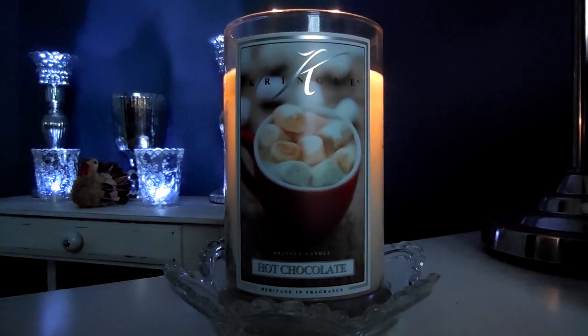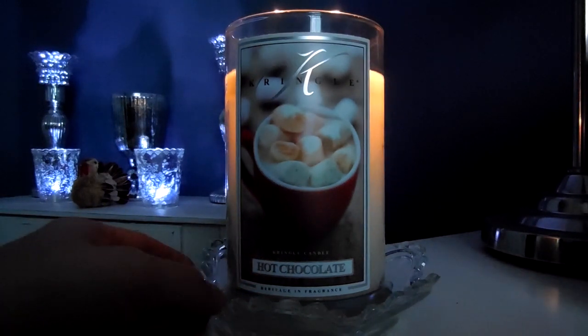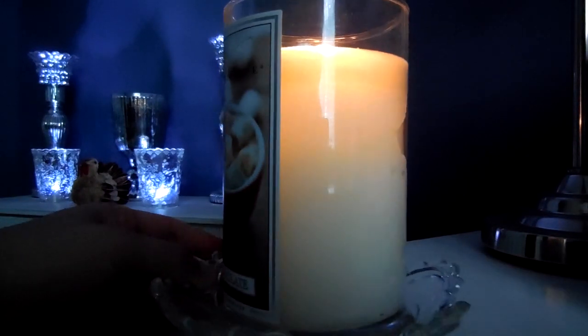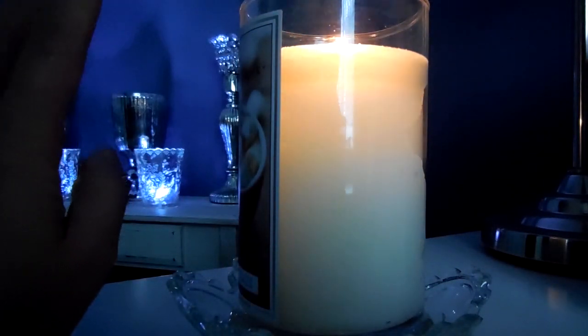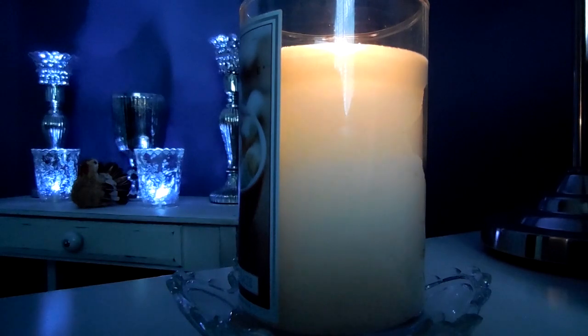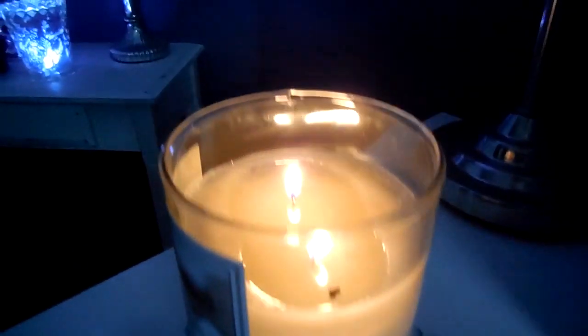Let's talk about the burn, because none of the other Kringles have really had very many burn issues, but this one actually does have a burn issue. If you can see, I've actually had this lit for 3 hours now, and I'm not even joking, 3 solid hours. This is the wax pool.